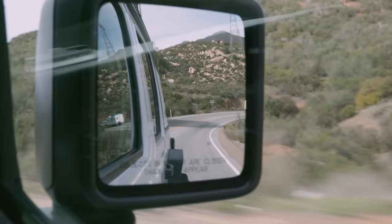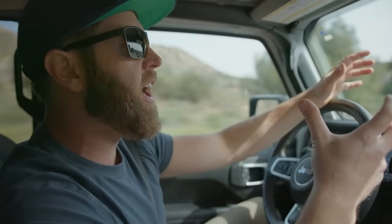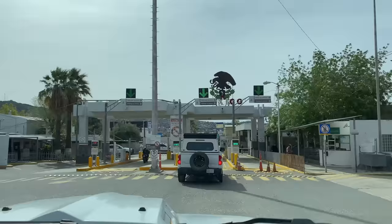Spring in Baja is unlike any other time of year. Everything's active, lively, and lush, and Mike and I are really excited to show the off-road community what you can use these vehicles to do, which is see the most incredible thing, our natural world.